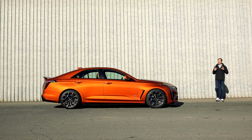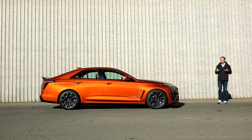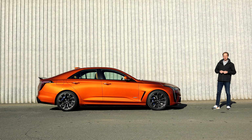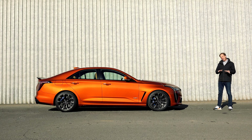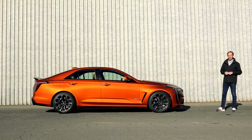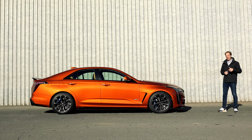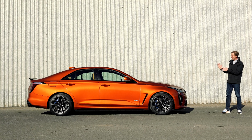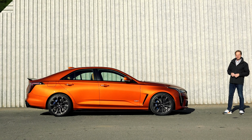The recently revealed Celestiq is a $300,000 bespoke electric Cadillac that's still over a year away. So while you're waiting, why not snack on a Blackwing appetizer like this CT4-V? A rear-wheel drive, twin-turbo, shift-for-yourself compact sedan that is both a beauty and a beast.